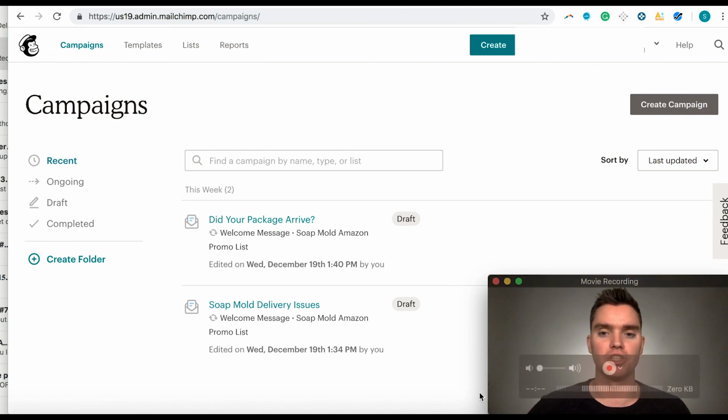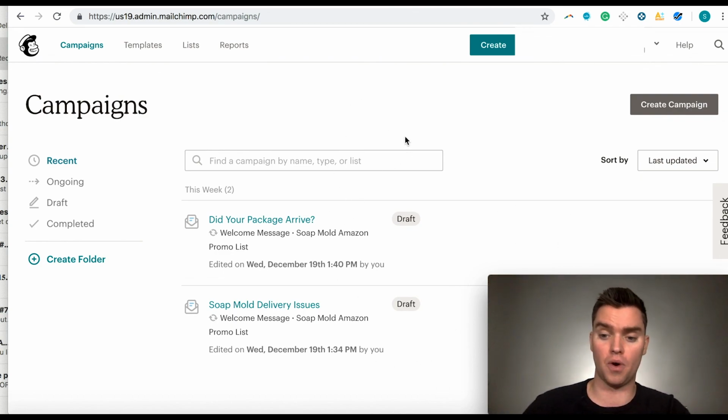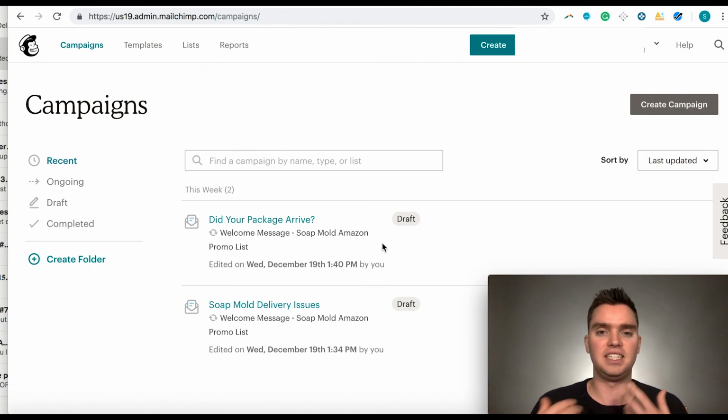You can track your results and log in every day if you want to, but you don't have to. Here in Mailchimp you can see some of the data, see how many people opened it and clicked, and all that kind of stuff. And hopefully you're also checking your business email to see if anyone has any issues, or any positive experiences as well and says, thank you, this is awesome.